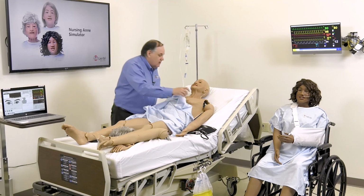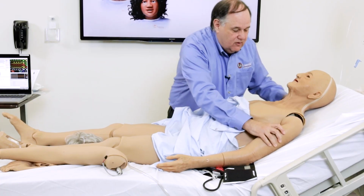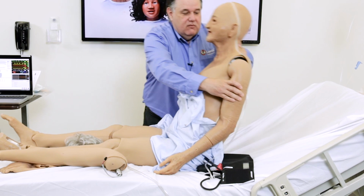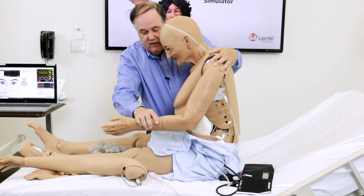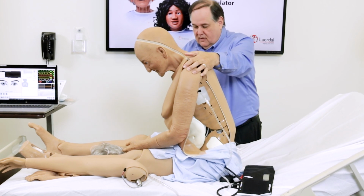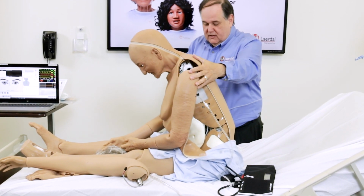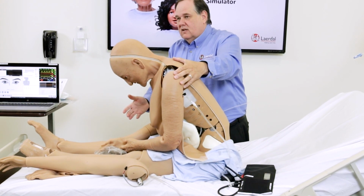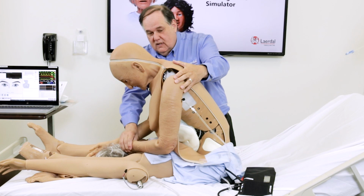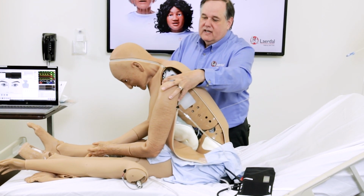So if we want to sit her up, and again, I've taken the arm off just to show you, we'll sit her up. We want to do it like we would with a normal patient. We want to give her some support. You want to protect your patient. And again, we're going to sit her forward, and you can see that she sits forward. So again, I've got the arm disconnected here just to show you how easily it comes off.